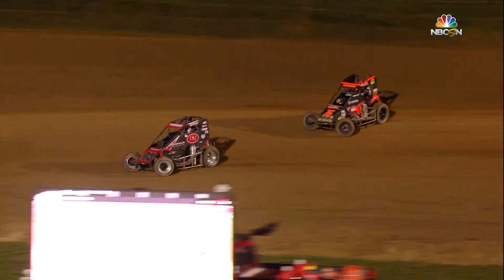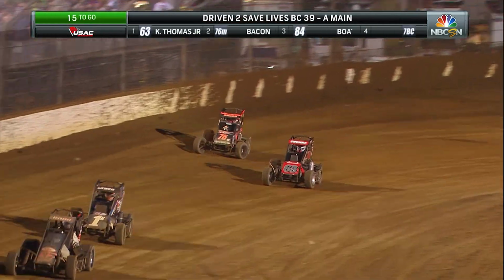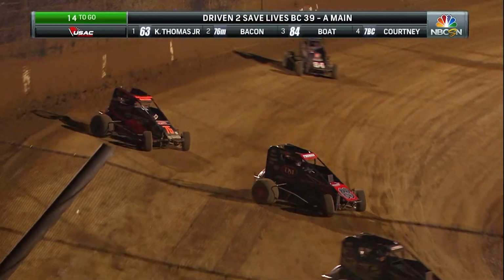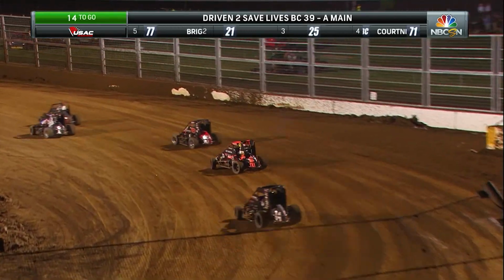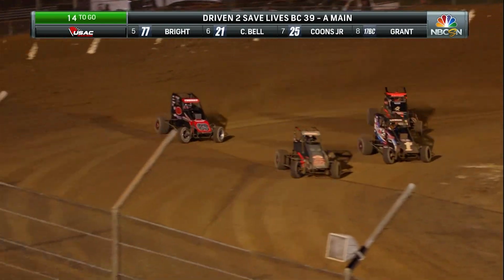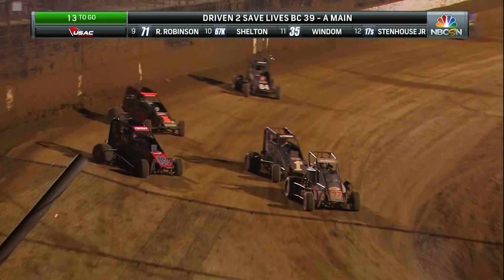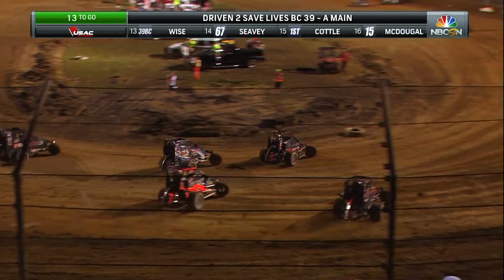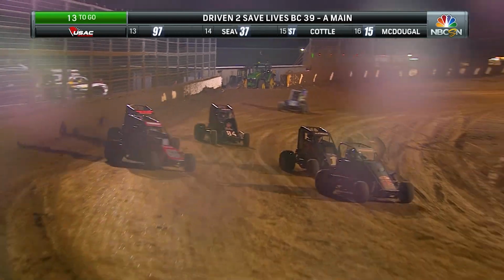Back at the Indianapolis Motor Speedway, battle for the lead. Kevin Thomas Jr. has led throughout from the pole. Brady Bacon got by him by inches for just a moment, but hasn't been able to clear him, and now there's lap traffic to deal with. Brady Bacon comes into this race 2nd in USAC National Midget points in that 76 car, former winner of the Hut 100. Trying to get to the inside. Can he use some of this lap traffic to his advantage?